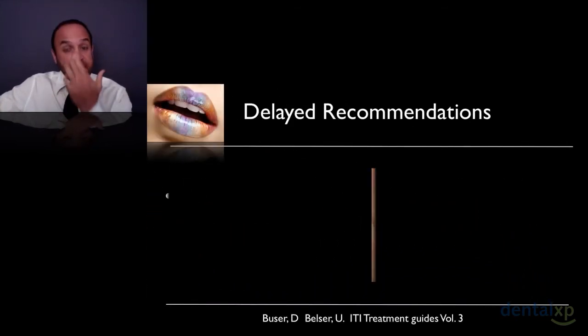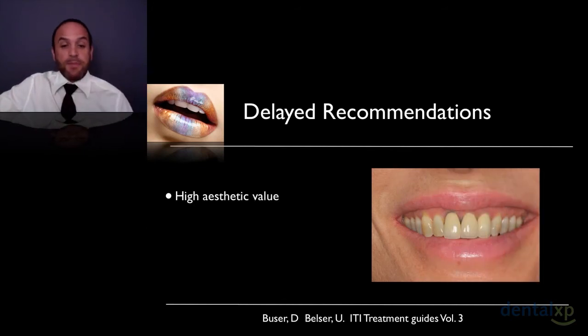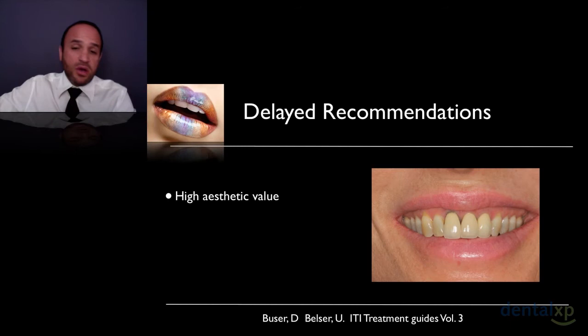So let's look at the delayed recommendations, which have been put out by Buser and Belser in the ITI Treatment Guides, Volume 3. I certainly agree with a lot of these, whereby patients with a high aesthetic value are ones we should be very, very careful about doing immediate placement. Should we be placing immediately? The answer is probably no. Here's where we need to maybe take a step back and put the implant in with a delayed approach.